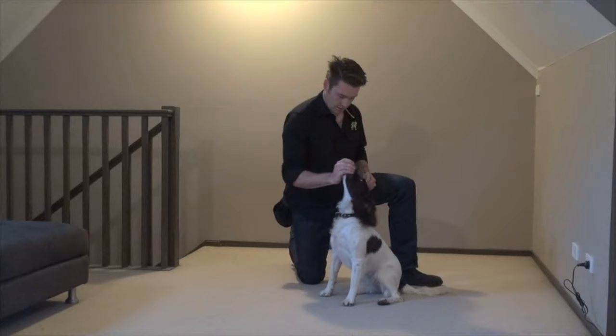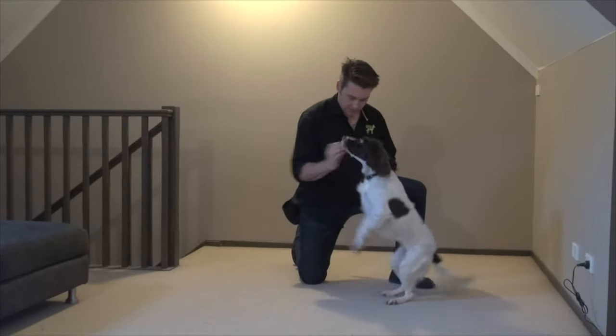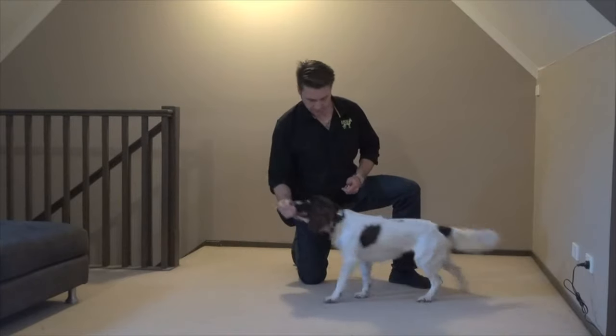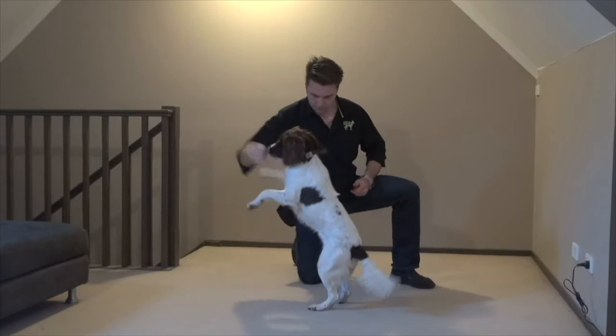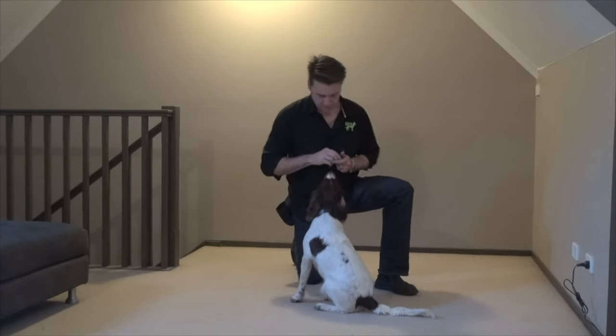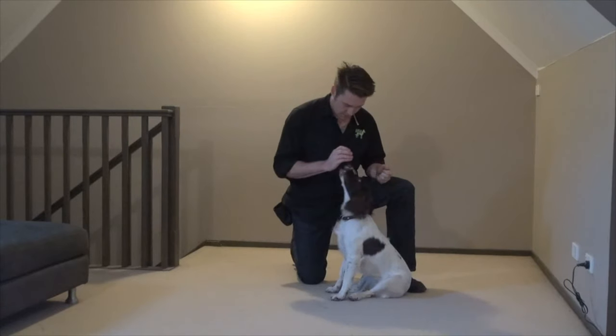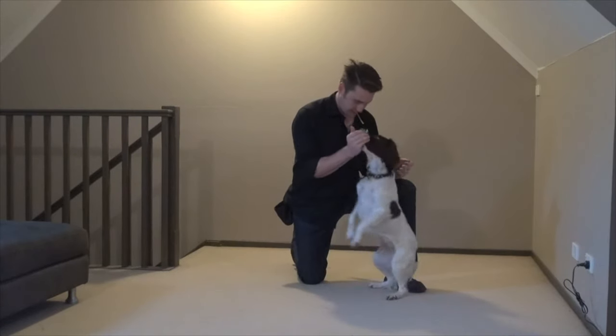With the puppy in a sit, we lure just above its nose and push slightly over the puppy's head so that it must lift its front paws off the ground to get at our lure. When it's there, we mark and reward. Be careful not to lure too high so that the puppy stands. Only mark when the puppy is still in a sit but has both front paws off the ground. Yes.